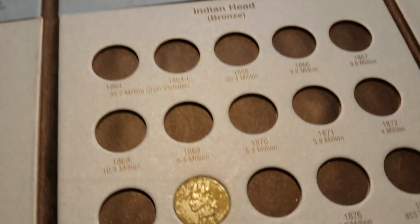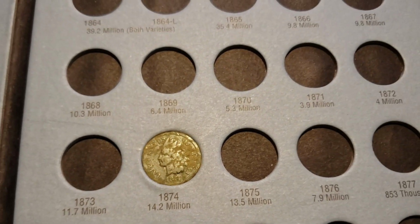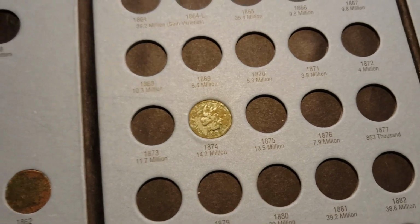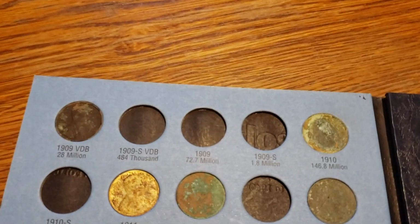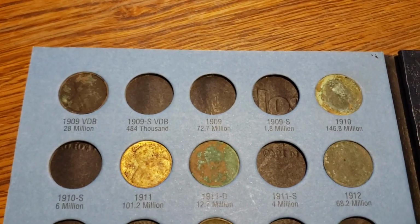My favorite one of the lot is this 1874 Indian. It's got some good detail on it. Probably could stand to be cleaned better, but she's in the catalog. My lowest mintage coin out of this group. I did, however, find this 1909 VDB. I did find some 1909 non-VDBs, but they're in specific site.